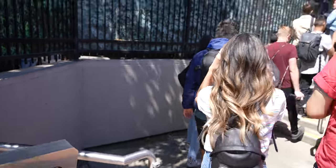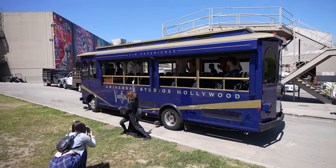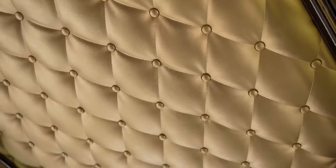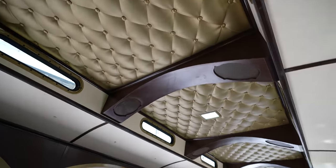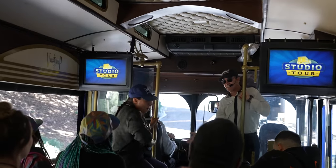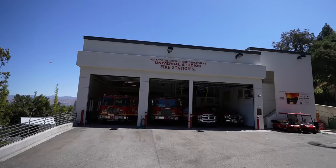So on the normal tour, you're on this long tram, but on the VIP, you got the small plush bus. Each seat has its own 3D glasses. The ceiling is fluffy. It all looks elegant and special, and I'm excited. Mike, everybody, please say hi, Mike. Hi, Mike! That was like a cult right there. That was Mike. That was perfect.